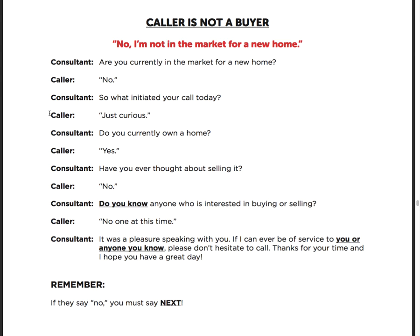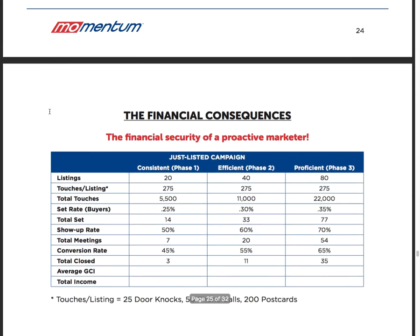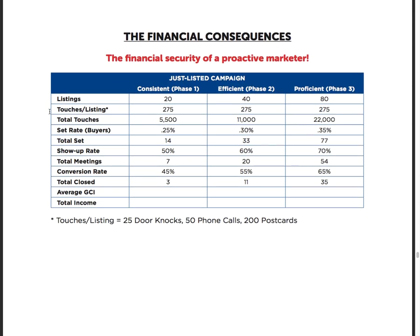All right. And then the third phase of this marketing boot camp is the just listed and just sold cards, right? So the financial consequences of the just listed campaign. Again, column number 1 is the consistent phase 1. So say over a year you had 20 listings. For each listing you should have 275 touches per listing. That's a lot, right? So we're going to break down how that happens.